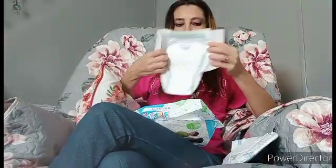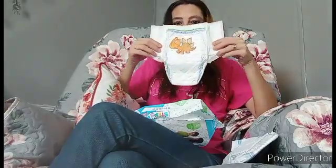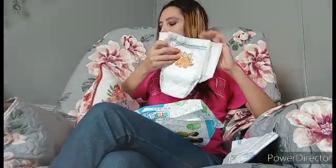They say that these have a breathable outer cover, refastenable straight sides, and a comfortable leg cuff or underwear-like fit. I'm going to go ahead and show you what one looks like, and I'm going to do a comparison.